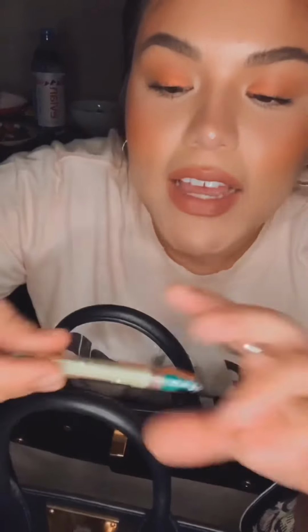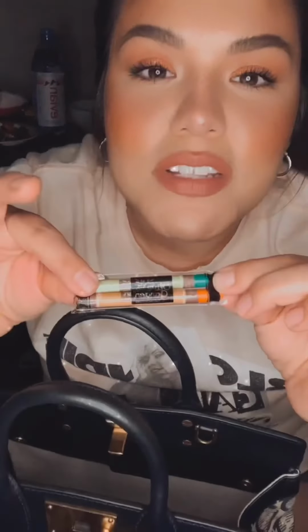Next thing, crayons. I keep these in here for Luna in case she wants to color on something, or in case we're stuck somewhere and she has nothing to do, my phone dies, I don't know. Usually if we're out somewhere and she's like, I'm bored, or I don't want to do this anymore, I just tell her, well, do you want my phone? So I always give her my phone when we're out. So yeah.